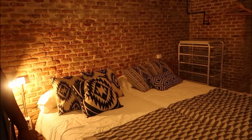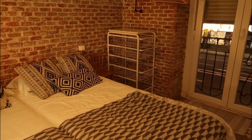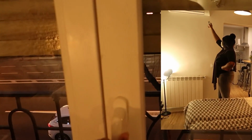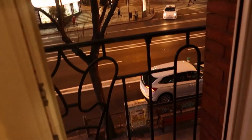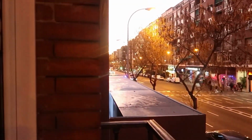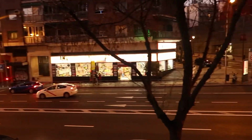Also on this side there's a full light mirror where I can check myself out every day. And then there's the very beautiful, what we call it, veranda, where you can just wake up in the morning and peep outside. I love how cute it is.